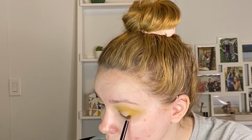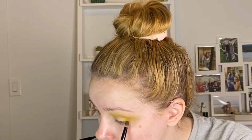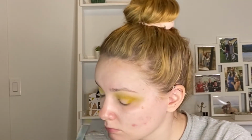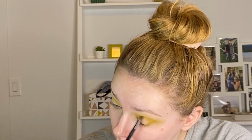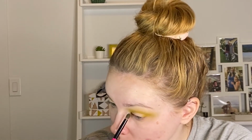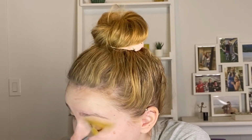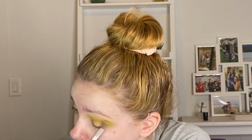And now we're going in with the Draw a Door shade. I didn't point to it this time, but it's that darker, mustardy, greenish yellow looking shade. And I'm taking that on a BH Cosmetics brush again. I don't know what number it is. I'm just packing that onto the inner and outer corners and up into the crease. And I am connecting it up at the top. And now we're going back in with that first BH Cosmetics brush.